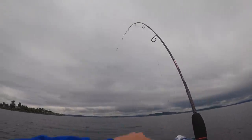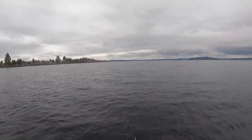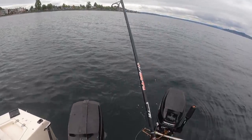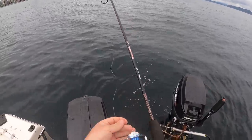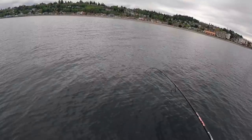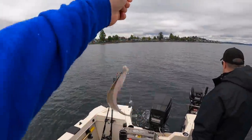That's a fish on. You lost it. Ah, no! There's another. No, he came off again. No, come on. I'm out of line. We'll go all the way down to the knot in a couple turns. Oh, got one. Did he come off? Yeah, I think he came off. No, oh, he's perfect. Oh, he's perfect.